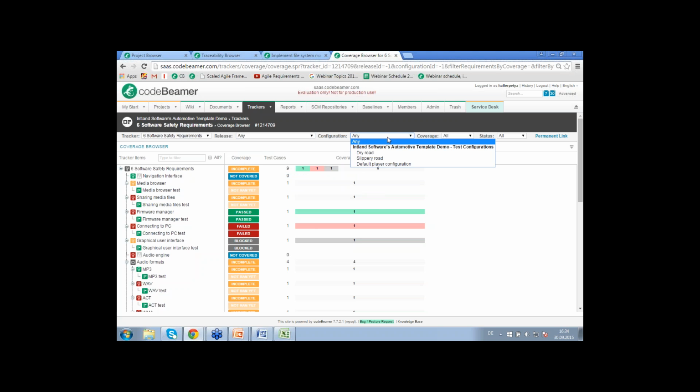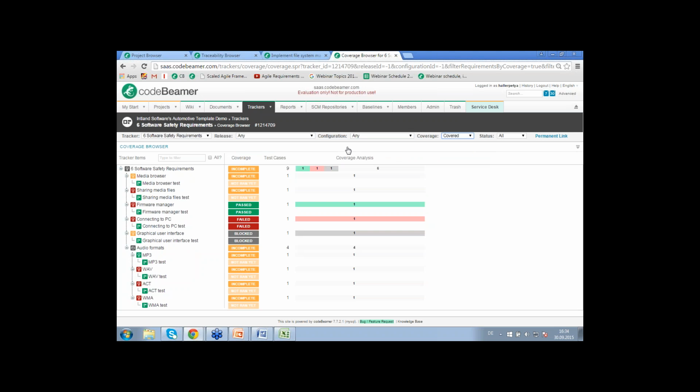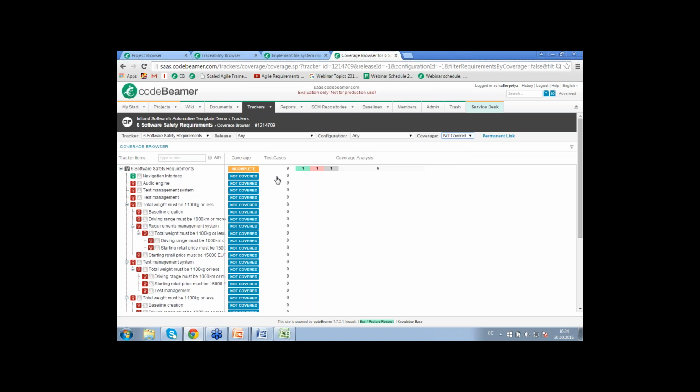In this project, you can make any test configurations. As we are talking about an automotive project, we have defined a dry road or slippery road for the testing, and also you can filter for the coverage, so that you only visualize those requirements which are covered by any test cases, or just visualize those which are not covered at all. So this is how we provide quality assurance in the tool, and this is how easily it's manageable here in codeBeamer.